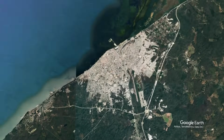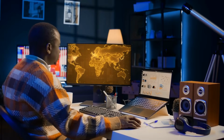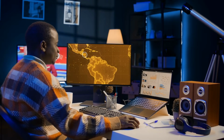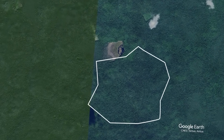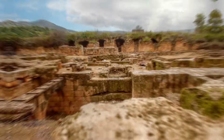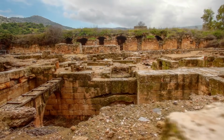A similar thing happened in Campeche in southern Mexico. An archaeologist was doing some research on the internet when he accidentally discovered a hidden Maya city. This area, now called Valeriana, was huge, about the size of Edinburgh, the capital of Scotland. It had pyramids, sports fields, amphitheaters, and paths connecting different districts.